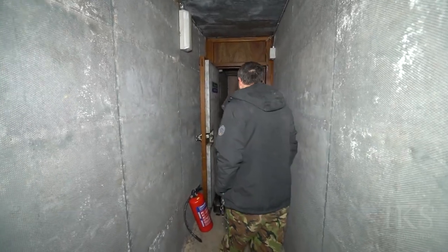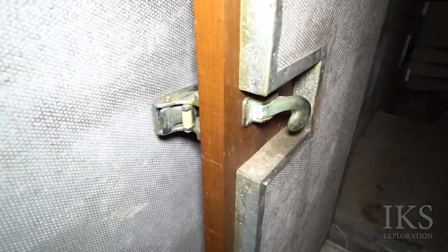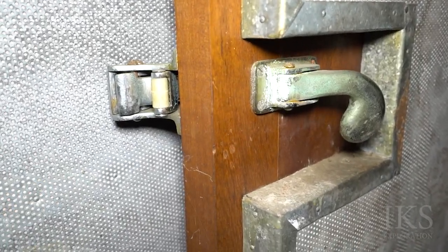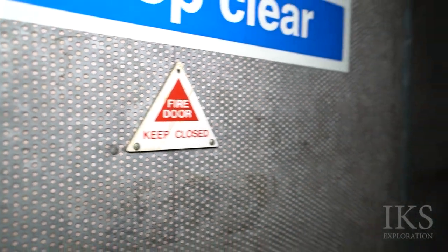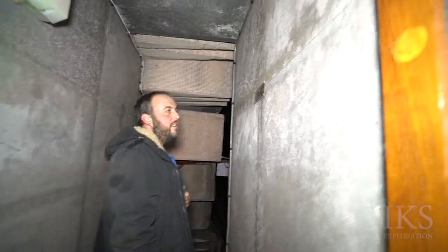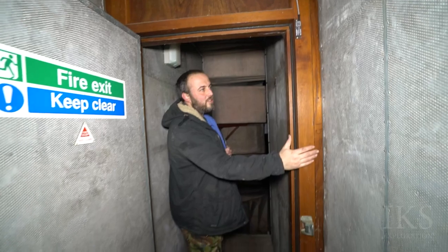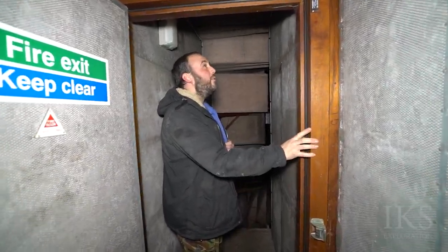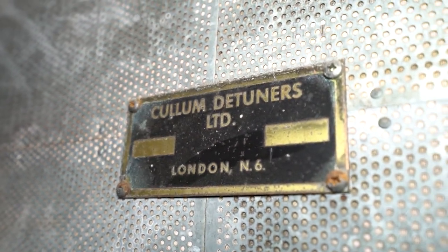The step in, Chris. That's proper Cold War style, isn't it? The old signs. It's all alarmed. It's got alarm signs for the door. This door frame, though, it's really well built. Wow. Colin and Jim.